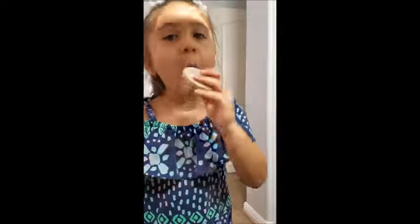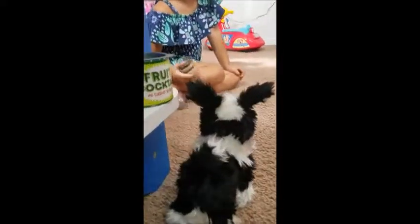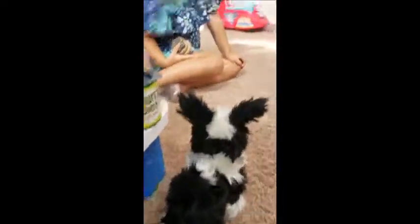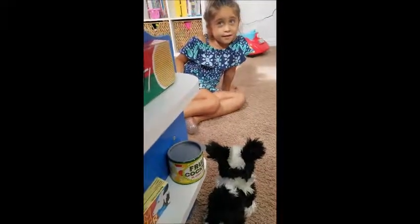This one tastes so good. Let me try the other one. This one tastes better. Oh, I love this little doggy. Oh, be careful. Little doggy here likes to bite. You have to be very careful around him. Does he like cookies? Not really.